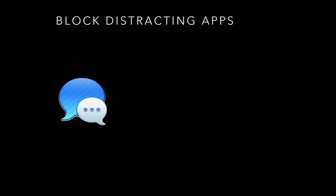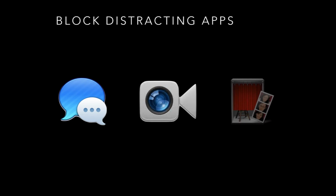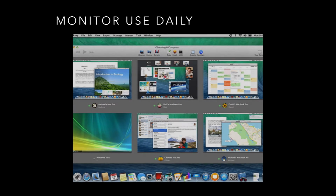Your laptop is supplied full of a variety of different apps. Teachers have found some apps, like Messages, FaceTime, and Photo Booth, can be distracting, and the district has disabled them and can disable others if they need to. Student use of laptops is monitored daily by teachers in the classroom. District personnel will also remotely monitor laptop use unseen by the user.